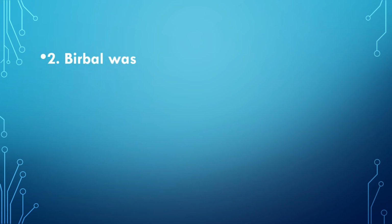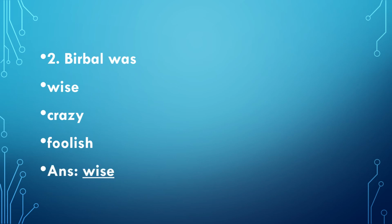Okay, let us see number 2 now. Birbal was, the options are wise, crazy, foolish. Do you know the correct answer for this one? Yes, the correct answer is wise. That was very easy, wasn't it?